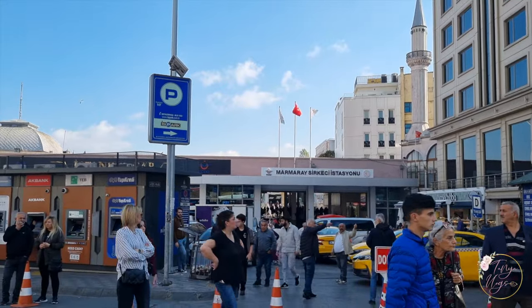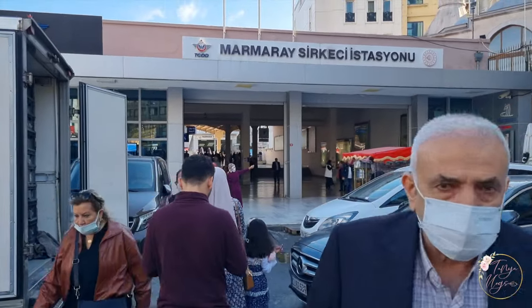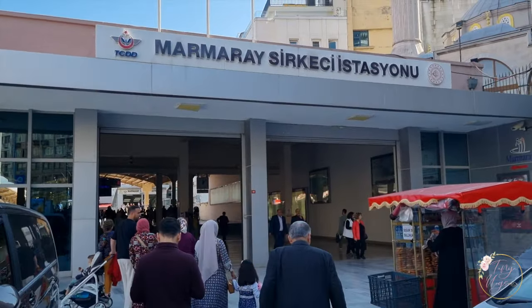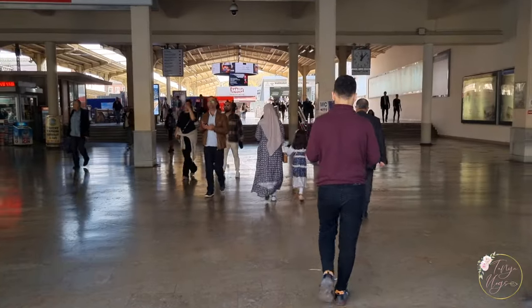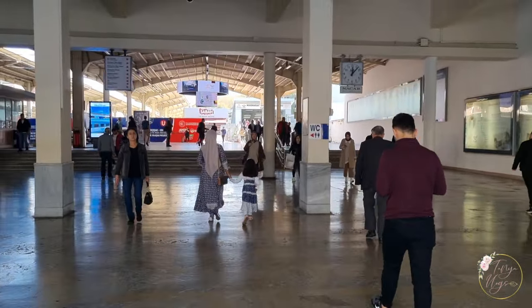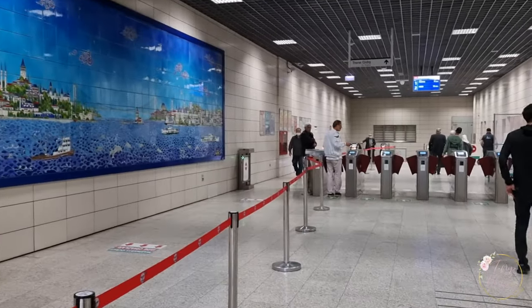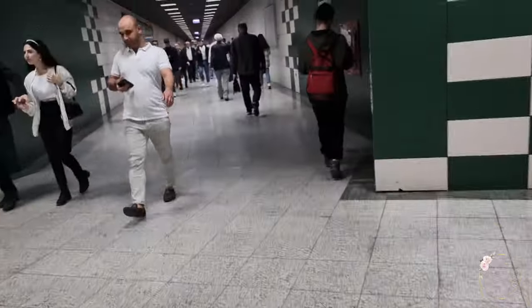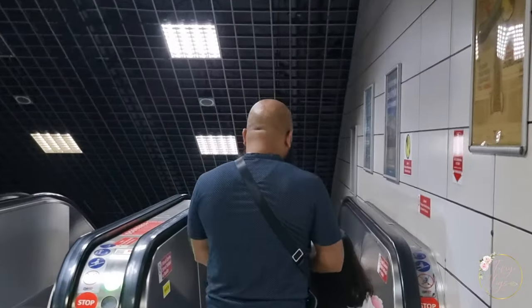The station. So we just got off at Sirkeci. Now we're gonna get the metro to the other side, to Üsküdar. Our card on the barriers now to get in. Come on, get ready to jump. So many people. We'll walk to the trains. Another escalator down to the trains.